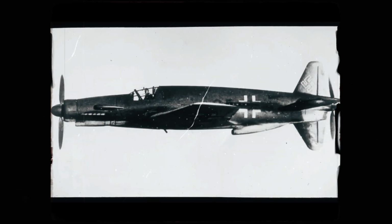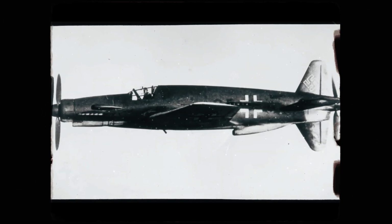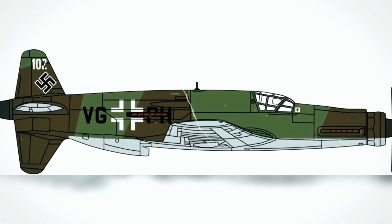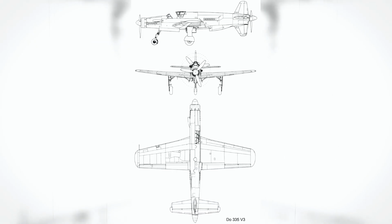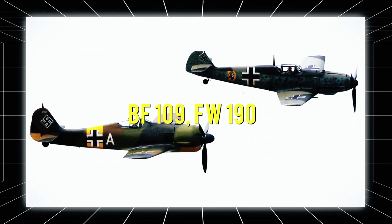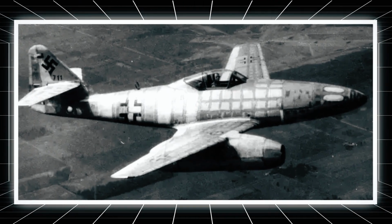effort collapsed. Consequently, the Do-335 had minimal impact on the war, serving more as just a technological showcase than a combat asset. This limited effect is seen both as a missed opportunity for Germany and certainly a relief for the Allies, who faced one less advanced threat in their already perilous skies. This minimal impact also explains why the Do-335 remains relatively obscure compared to widely produced aircraft like maybe the Bf-109 or FW-190 or Messerschmitt Me-262. It is known primarily to aviation enthusiasts and historians who appreciate its innovative design.